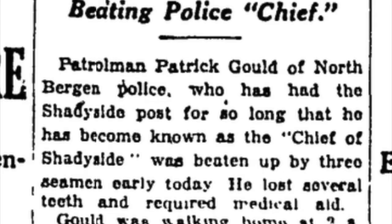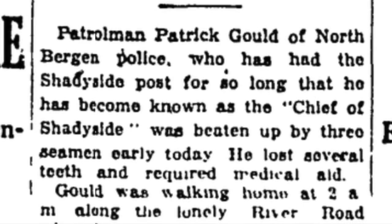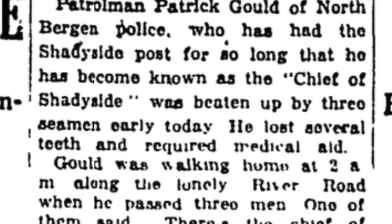Gould's only way to reach help was a call box on River Road. The response time for backup is unimaginable today. Regardless, Gould was known to frequent the speakeasy locations while on duty to enjoy his pipe. He never drank while on duty. Off duty is a different story.